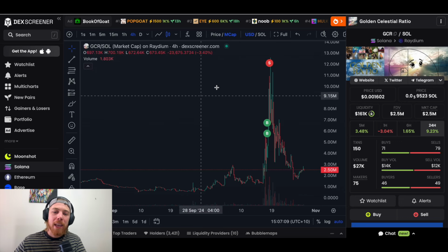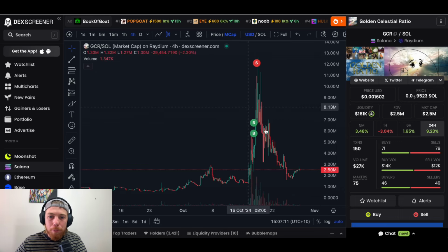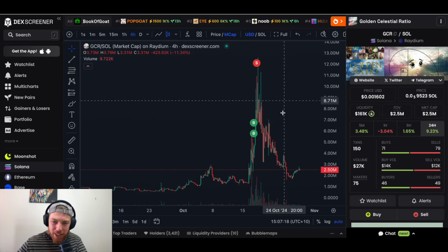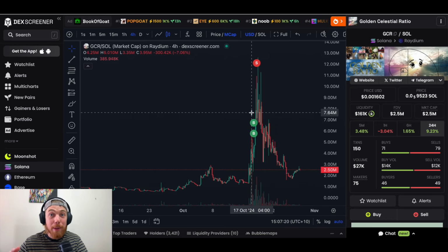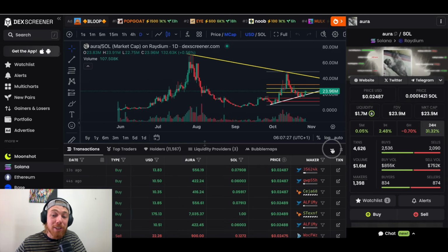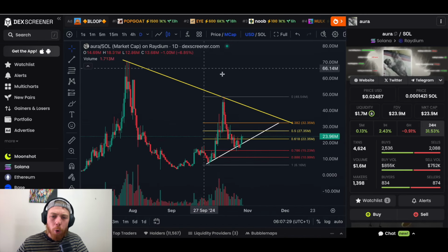Again, GCR, it was this really hot narrative, guys, that popped off overnight. So I swing traded this little order block here. We consolidated sideways. I swing traded here all the way up to the top and managed again to lock in an easy 2x in the space of a couple hours. Consistent plays like that is how I lock in consistent meme coin gains every single month and have done so for over a year.